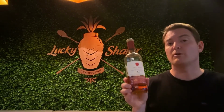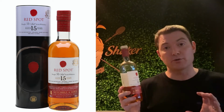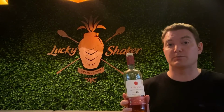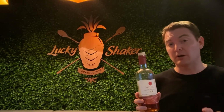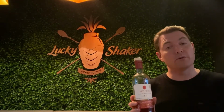This tasting is all about the Red Spot. The Red Spot is an Irish whiskey, so it's triple distilled. It is a single pot still whiskey as well, which means that it is made from a combination of malted as well as unmalted barley, which is unique to Irish whiskey. It's a 15-year-old, which means aged for a minimum of 15 years.